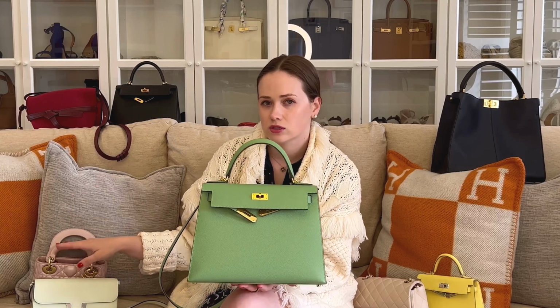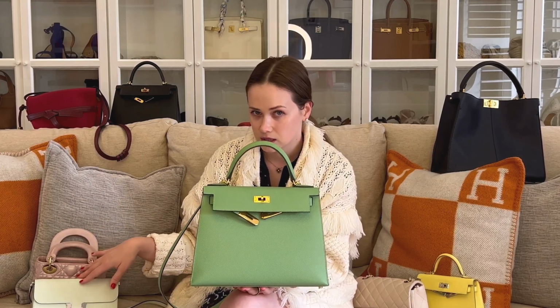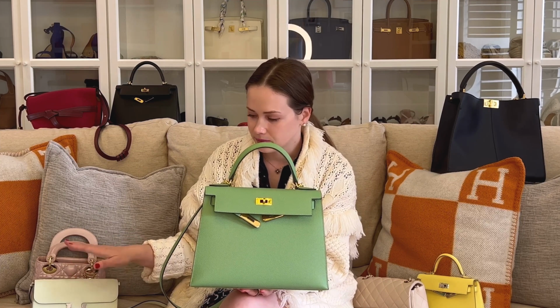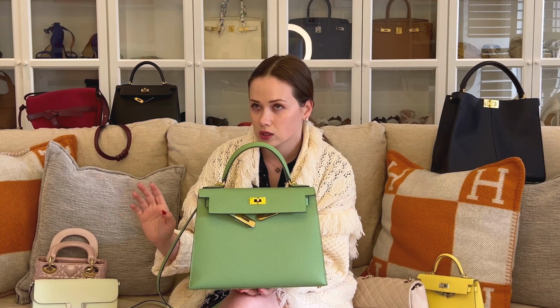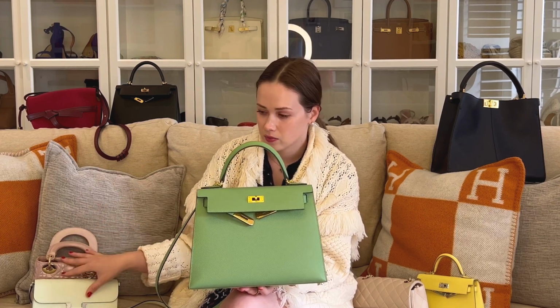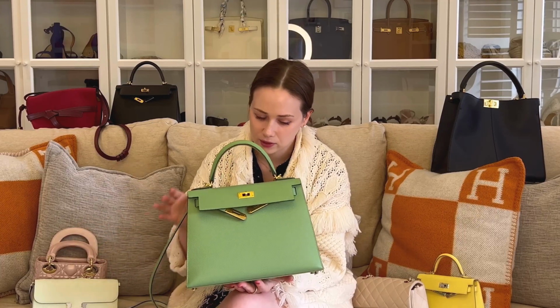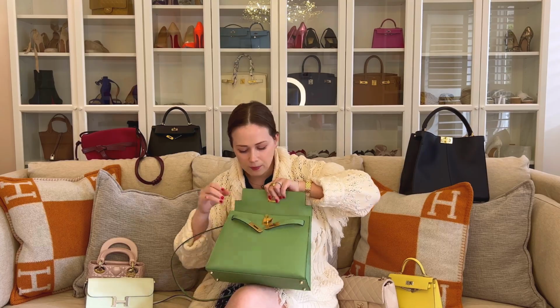So if we are also talking about the price difference, oh, by the way, we haven't talked about the price of these two bags. I think that the price of these two bags is identical or very close. I believe right now it's around 5,500 or so, or close to 6 for each. So this is in a comparable pricing category. So okay, let's go ahead and open it up.